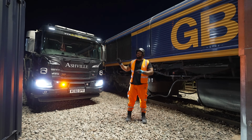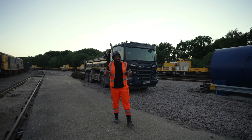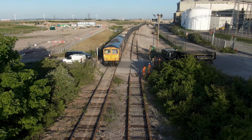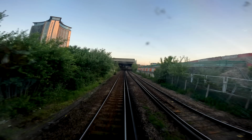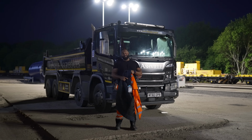I'm gonna wait so we leave at the same time. I'm gonna make sure this race is fair. The train's managed to get ahead of me. I could get a puncture. No, it's ahead of schedule. The race begins.